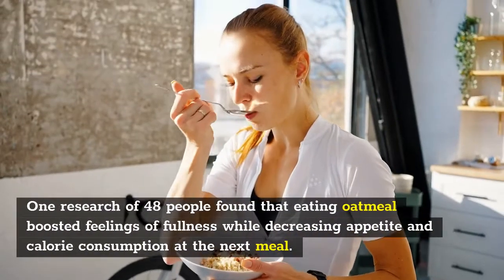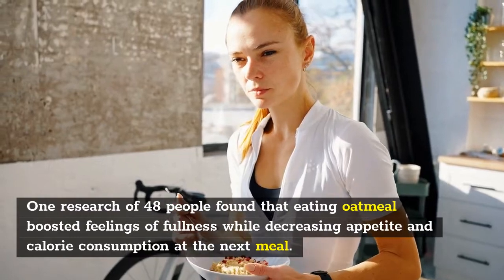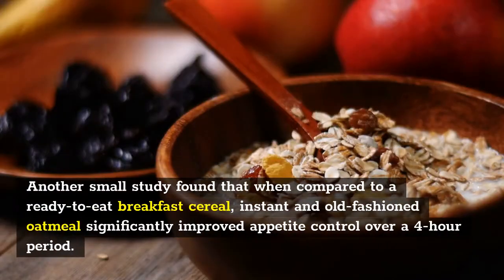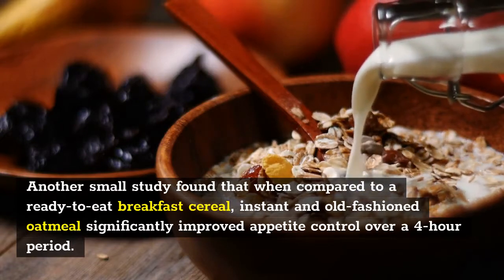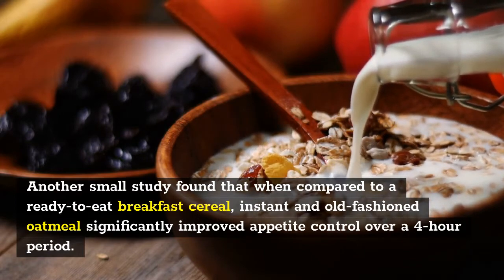One research of 48 people found that eating oatmeal boosted feelings of fullness while decreasing appetite and calorie consumption at the next meal. Another small study found that when compared to a ready-to-eat breakfast cereal, instant and old-fashioned oatmeal significantly improved appetite control over a 4-hour period.